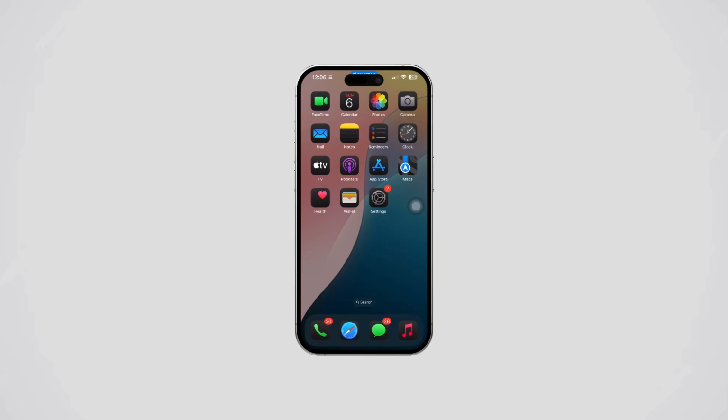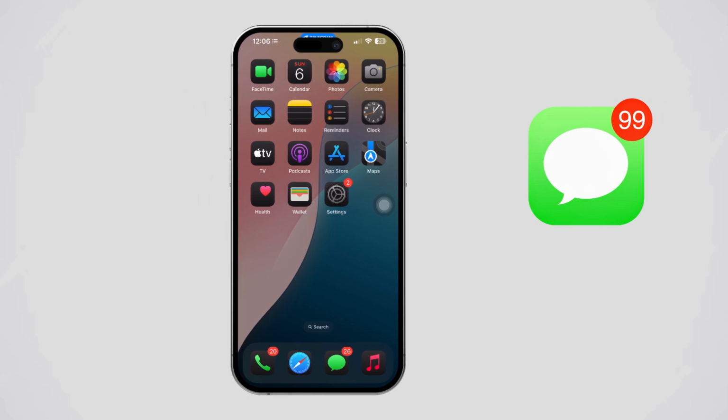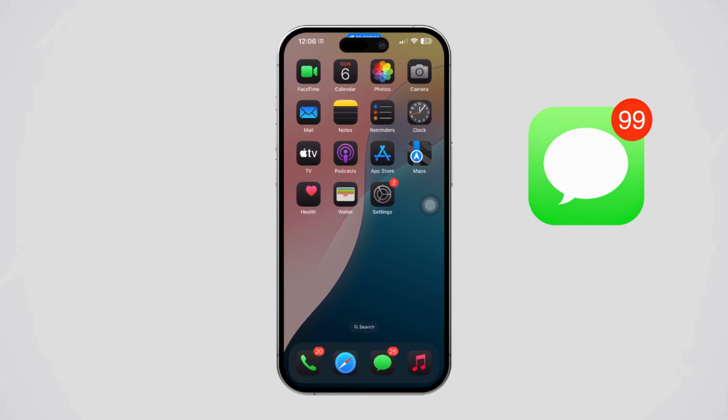Want to remove the red dot with a number from message apps on your iPhone? If you're seeing a badge notification but don't have any unread messages, don't worry, I'll show you how to fix it step by step. Let's get started.